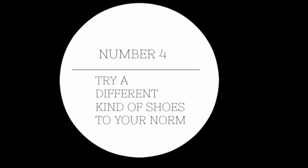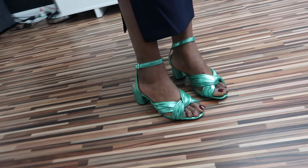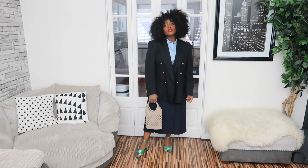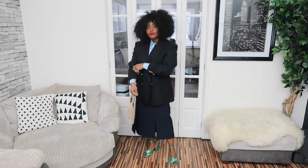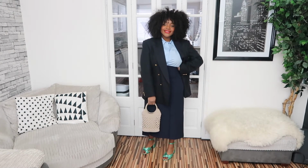Try shoes that are different from what you would normally go for. For example, this outfit, I would normally have gone for boots or brogues or court shoes. And I'm sure most of you would think the same way too. But instead of all of those, I have decided to go with these cute turquoise green sandals that I got from Zara. And I love them so much. Guys, let's try and do something different, and it would totally give our wardrobe a new outlook.